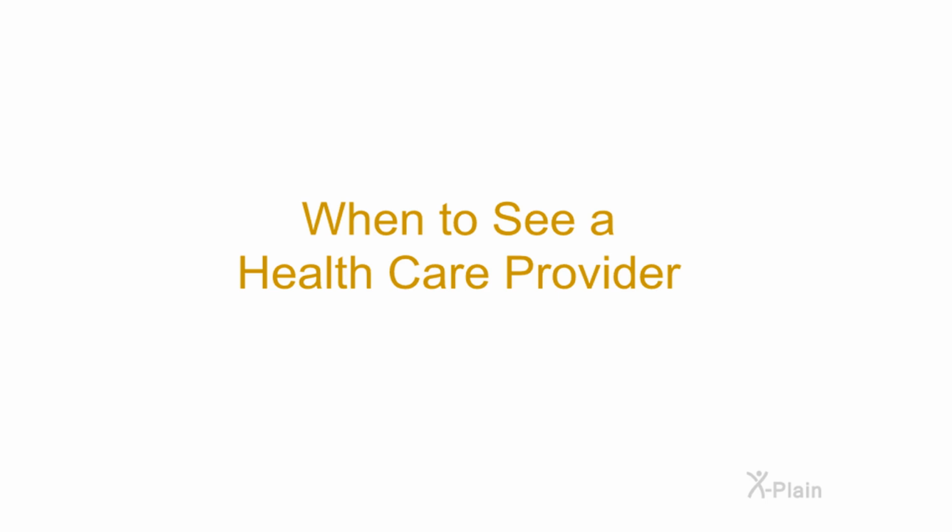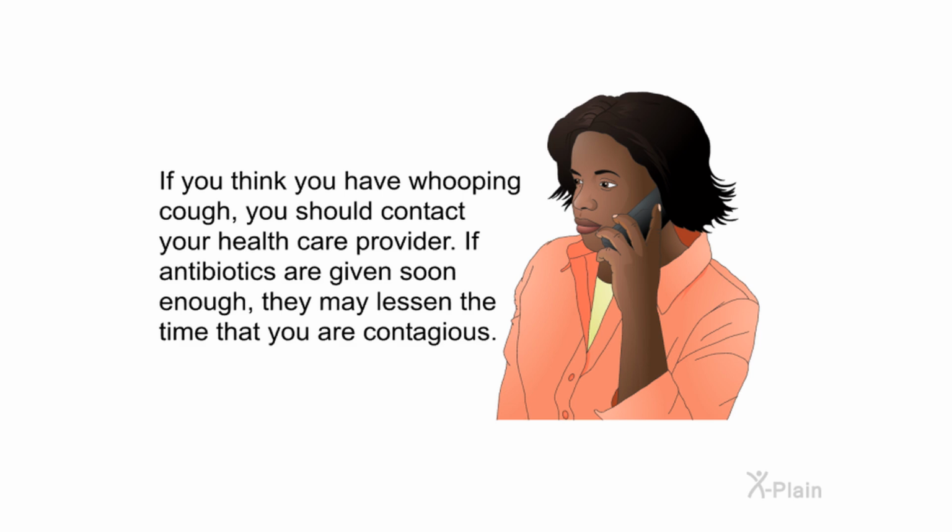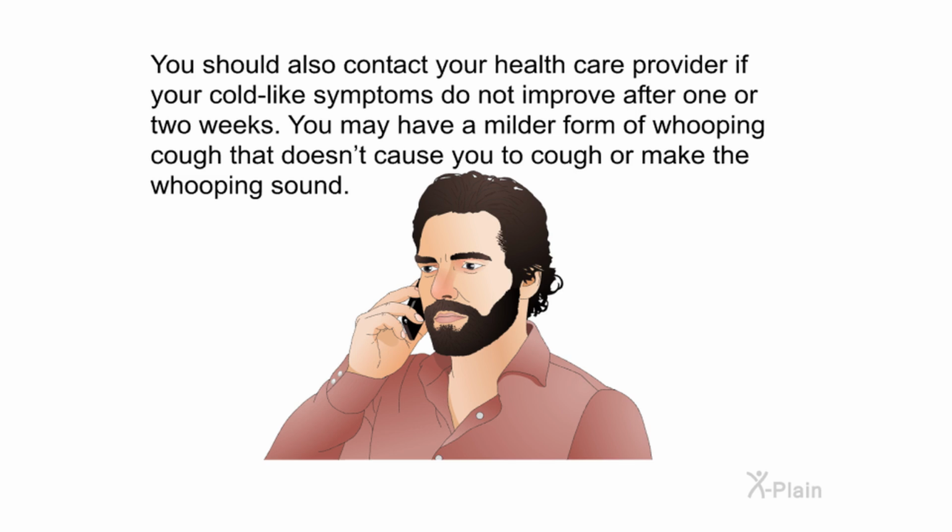When to see a healthcare provider? If you think you have whooping cough, you should contact your healthcare provider. If antibiotics are given soon enough, they may lessen the time that you are contagious. You should also contact your healthcare provider if your cold-like symptoms do not improve after 1 or 2 weeks. You may have a milder form of whooping cough that doesn't cause you to cough or make the whooping sound.